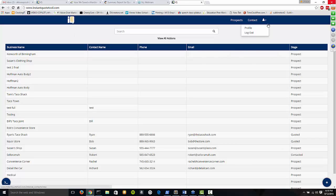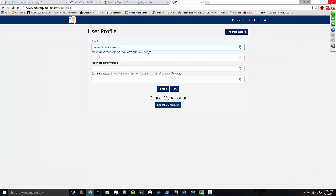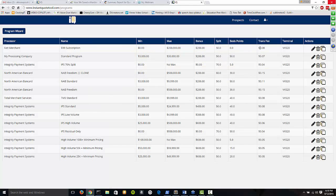Up here, when you click on this little icon, once you're logged in and click on your profile, it'll come up, and this is where you can do things like change your password, change your email address, etc. But also, if you click up here on the program wizard, this is really where you want to start. Some of you are already on our free trial and you haven't gone in here yet. You really need to go in here.